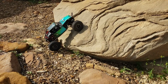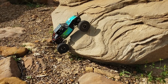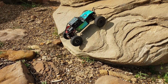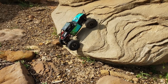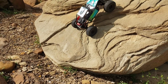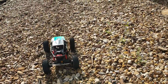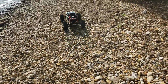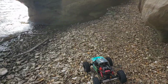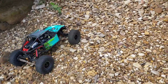It's here. Never tried it. That's pretty good. Got the boating public over there. Guarantee I'm having more fun than they are.